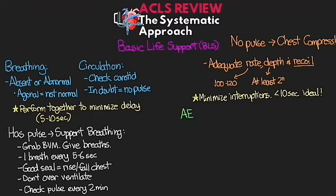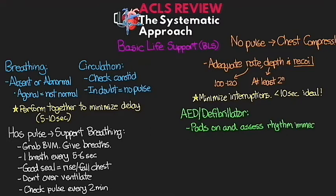Now, as soon as the AED, or probably in the case of the hospital setting, the defibrillator arrives, you want to get the pads on your patient and then assess for a shockable rhythm immediately. The reason for this is that early defibrillation in cardiac arrest is really key, and we really want to see this happen within the first 3 or 4 minutes from the time of arrest. And in order to help achieve that, it's going to be really important that you guys are comfortable with this equipment and you're able to quickly apply the pads, assess the rhythm, and deliver the shock as quickly as you possibly can.